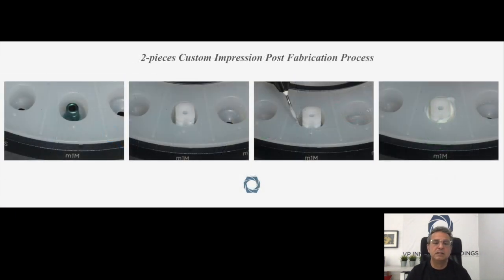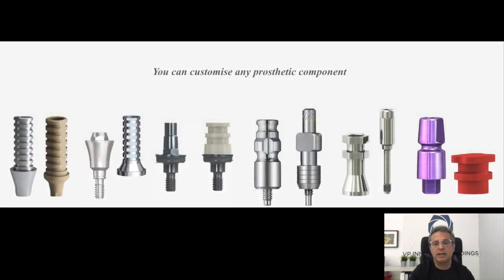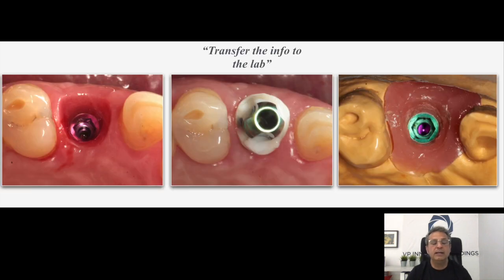So two-piece systems are not a problem. My partner has several referral dentists. They're all working with different systems, Bredent, Megagen, this and that and the other. So he has to have versatility, and everything seems to be working fine. A snap-on two-piece system. So you can customize any prosthetic component. It's not an issue. Everything is doable. So get the info to the lab. And this is key. They need to have the exact replica of what is in the mouth at that time.